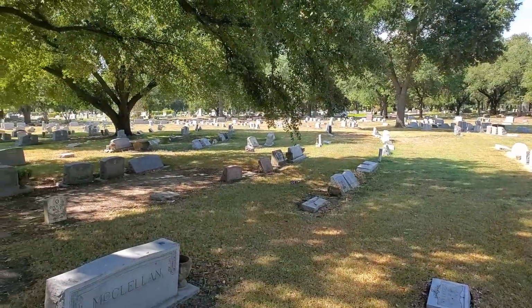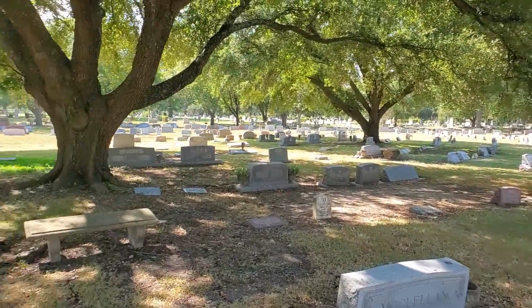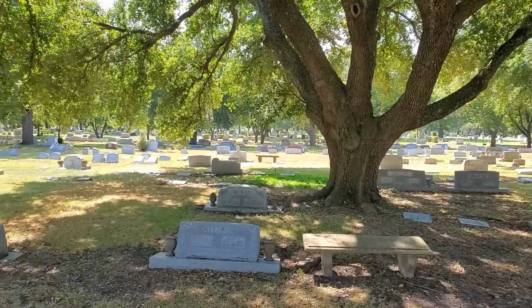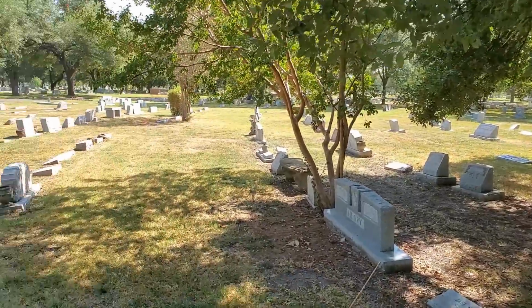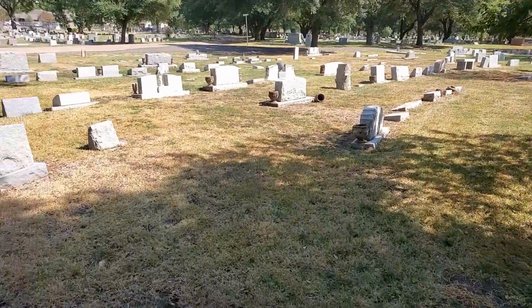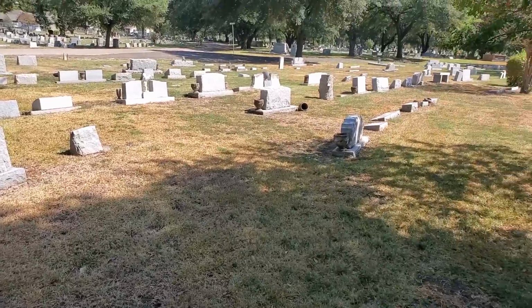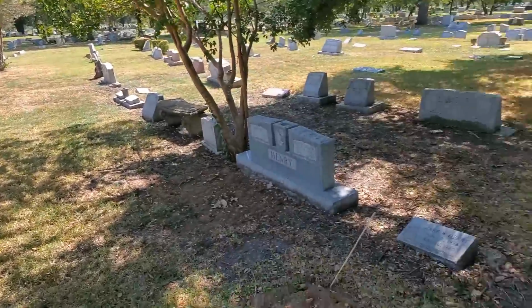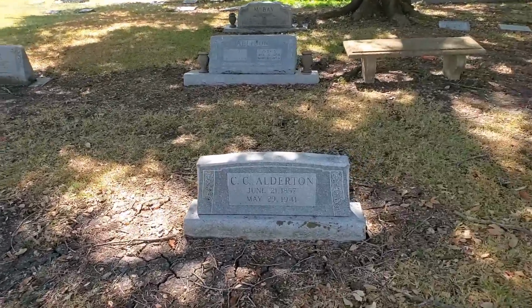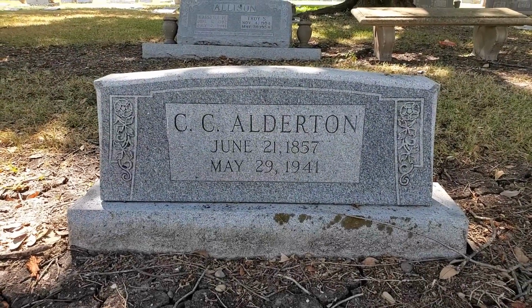Alright, I gotta admit, I've been looking for one particular marker for about an hour now, wandering around. This cemetery has a big section here called section B1, but there's no way to narrow down what part of section B1 this is. There's probably 2,000 or 3,000 markers here, and I had just given up on actually looking, and I was wandering around looking at graves, and I actually found the one I'm looking for. C.C. Alderton is the man who invented Dr Pepper. So yeah, this is a guy who did it.